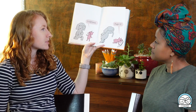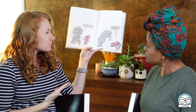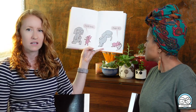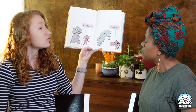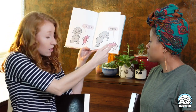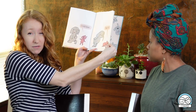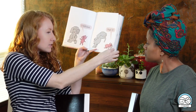I will look. Oh, check it out. What's going on here? What is Piggie doing? He's lifting up the pages to get to the very last page. Oh. Let's see if we can do that too. So I'll do what Piggie is doing in this book. I'm lifting up the pages and I'm trying to find the very last page because that should show us when the book ends, when it runs out of pages.